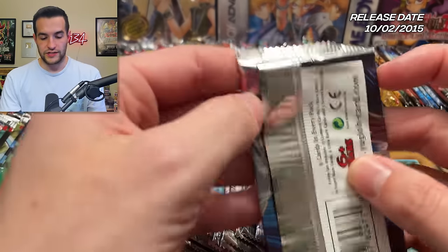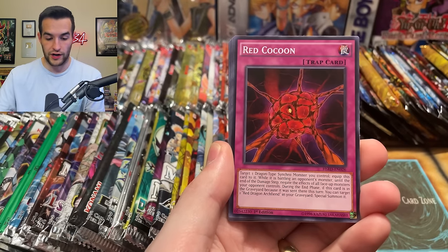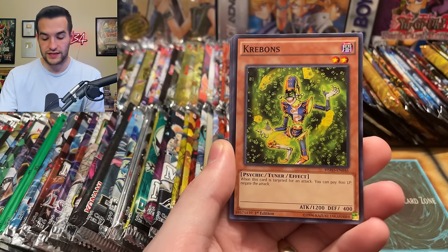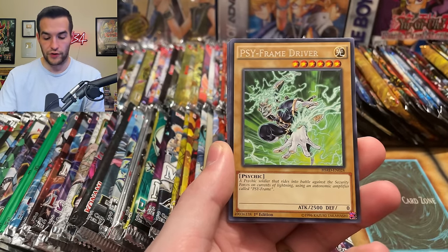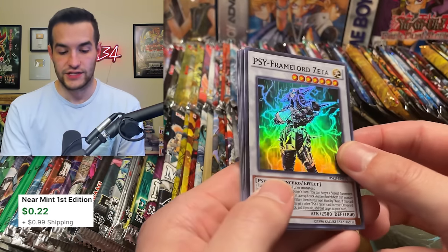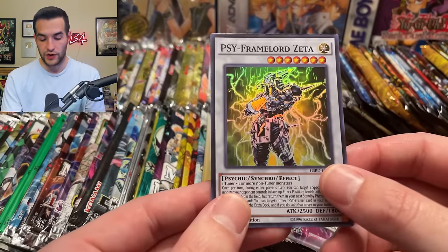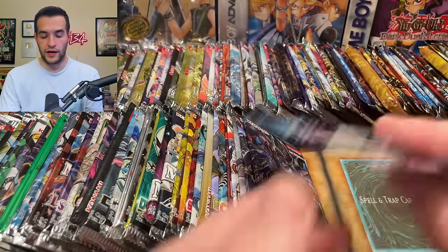All right, High Speed Riders, what you got? You've got Red Dragon Archfiend in a common, which is pretty weird. Pretty awesome. Red Cocoon. We got the Krebons. It's a classic Duelist Genesis card. Psyframe Driver. Okay, and ooh, Psyframe Lord Zeta super. All right. I don't think it was guaranteed supers at this point. So that's actually a pretty nice pull. We're taking that. All right. We're on a nice track here.